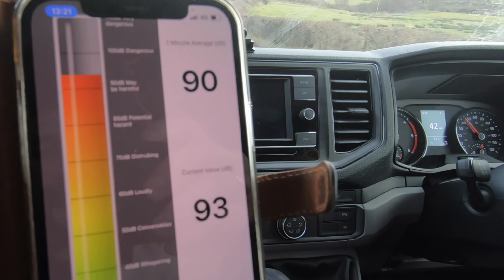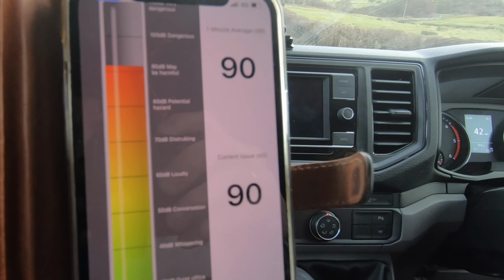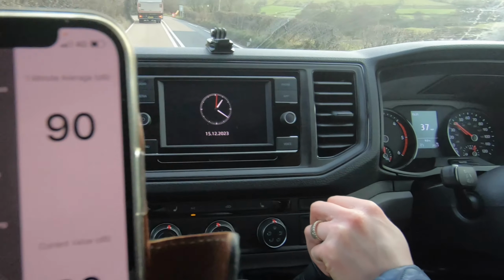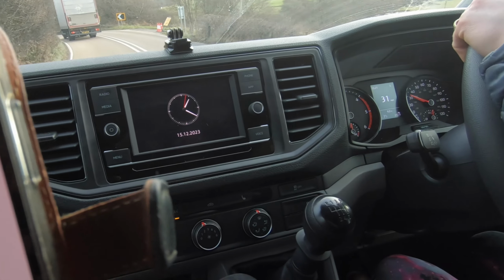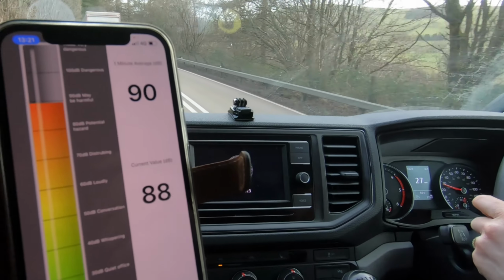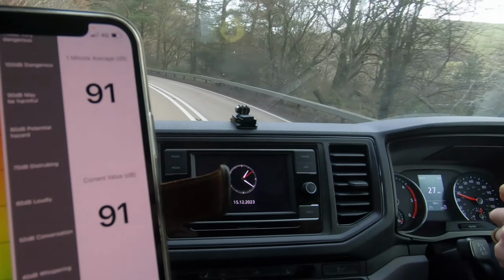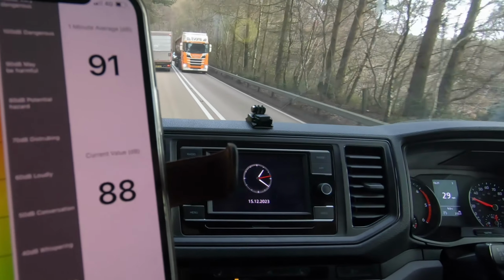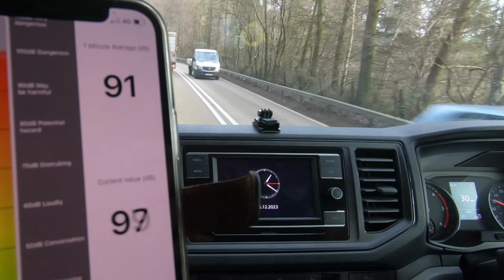Well, on the way home, I did do a noise test with the new wheels on, and it came back at about 90 decibels. Unfortunately, I didn't do one before, but you could always do one in your van and check what it's coming in at before you put those wheels and before you put those tyres on. At the end of the day, I don't think it made that much difference.